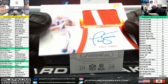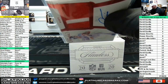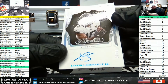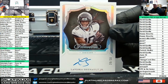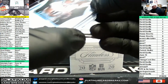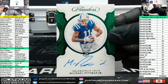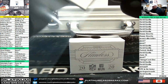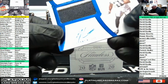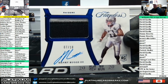2019. We've got a jersey auto for the New York Giants, Phil Simms. LaViska Shenault Jr., number to 20, rookie auto for the Jacksonville Jaguars. Giddy up, 22. Michael Pittman Jr. to 5, rookie auto for the Colts. And a rookie auto patch number to 10 for the Raiders. Going to left side, number 7, Henry Ruggs. 7 is Danny.